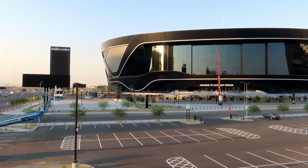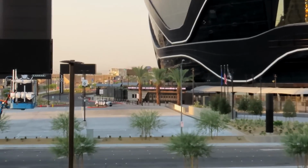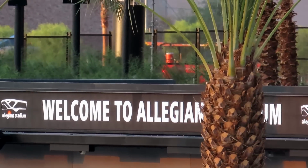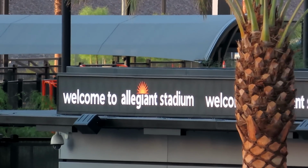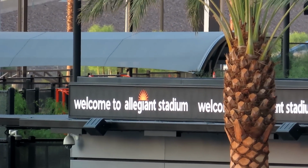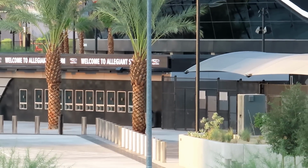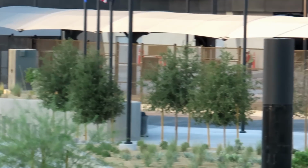Alright, if we zoom in on the Ticketmaster booth, they finally got the test patterns off of the video screens above. So now it's just been flashing "Welcome to Allegiant Stadium." I'm waiting for it to flash "Now Open." I want to get into the Raider Image and stuff.